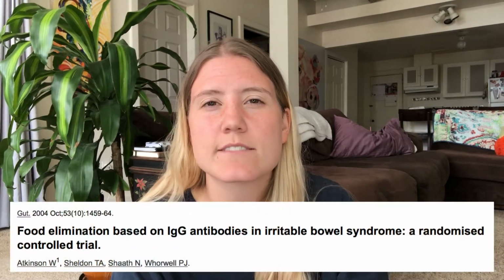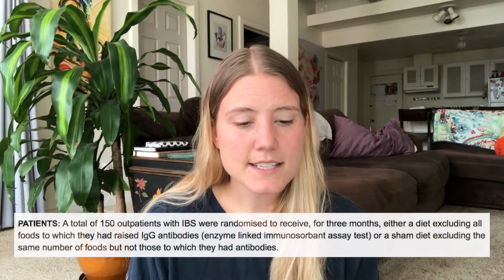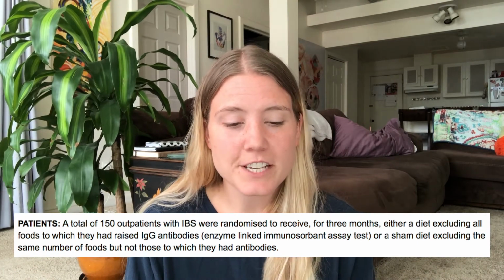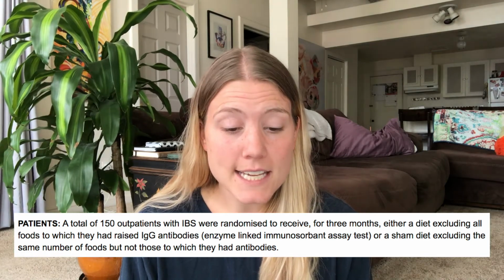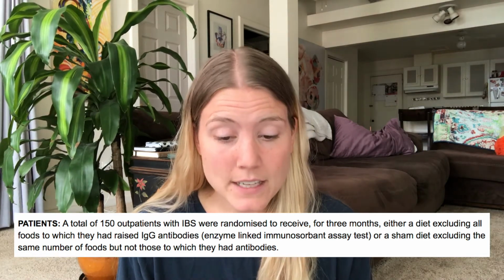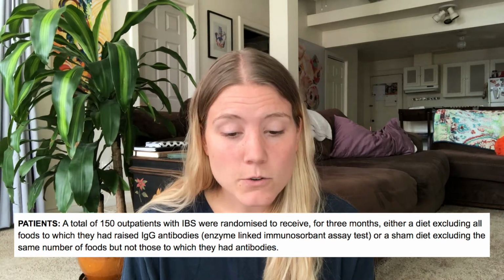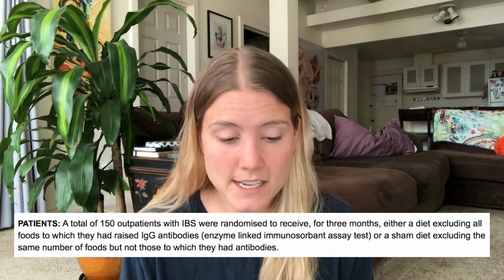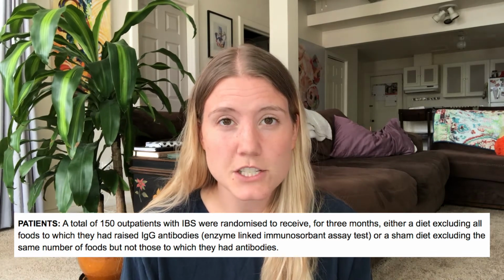To really bring home my point about food sensitivity testing kits, let me highlight this 2004 study that investigated IgG-based food elimination diets in humans with IBS. This study looked at a total of 150 humans with IBS and randomized them into 2 groups to partake in a 3-month diet. One group partook in a true diet, a diet that actually excluded the foods with higher IgG antibody test results, and the other group, the control, partook in a sham diet, a diet that excluded the same number of foods but not the food that yielded higher IgG antibodies.